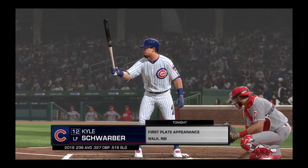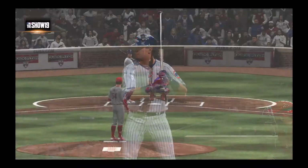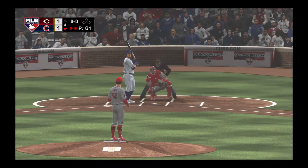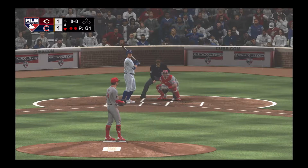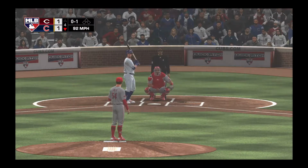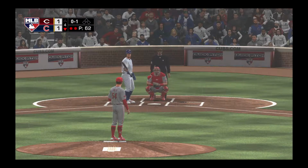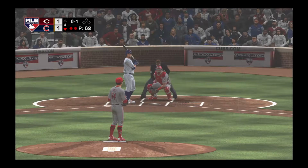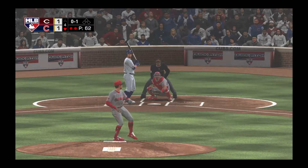Digging in for his second at-bat, Kyle Schwarber. Infield shifted well to the right. Here's the first pitch. Strike taken up in the zone. Coming down in buckets, cats and dogs. Insert metaphor here, and the forecast is not showing any signs of relief.